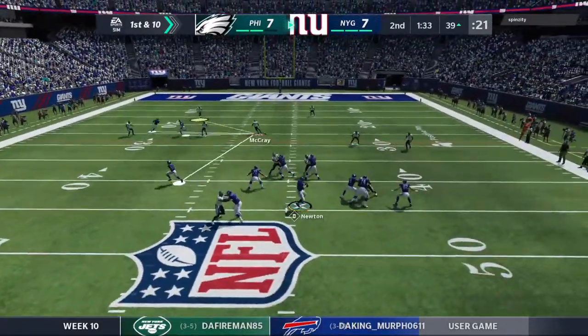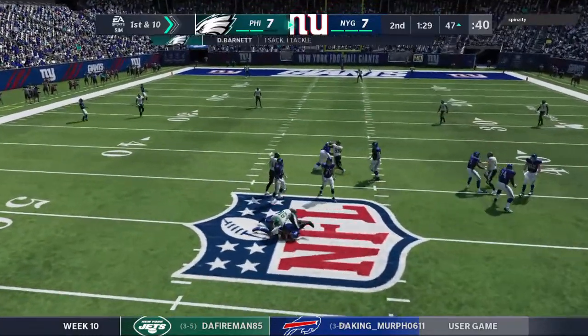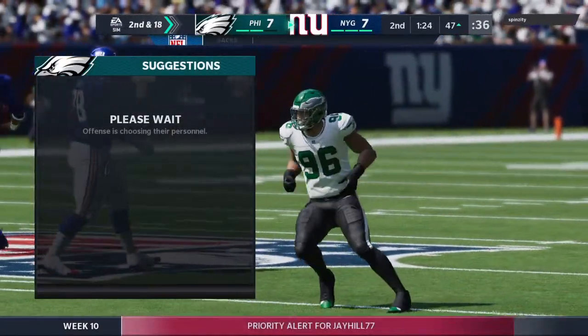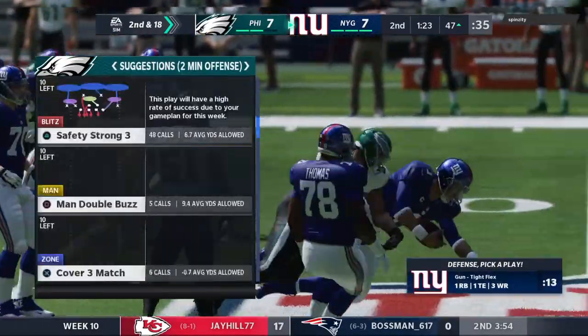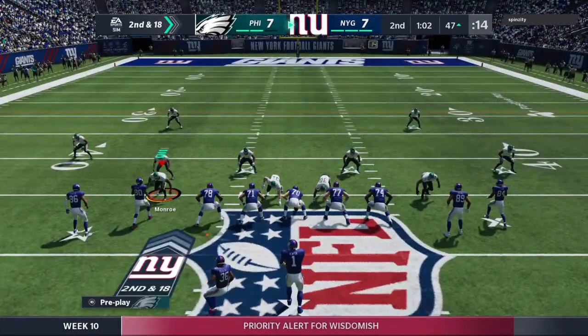Play action. It's Newton. And he can't find anywhere to go with it. And he goes down. That's Derek Barnett coming in and making the play. Well, they go play fake. The problem is nobody was faked out. And when no one's faked out, what's the end result? Quarterback gets hit.